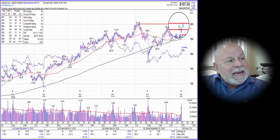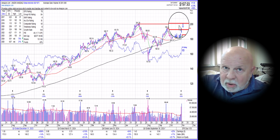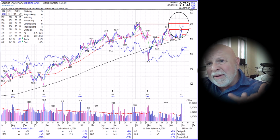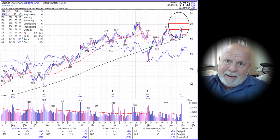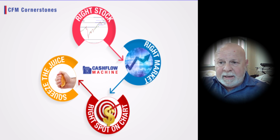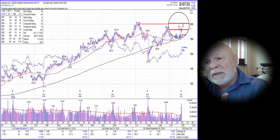The problem is we have a red market, a market that's not doing well. In other words, it's trending down short term, and the primary trend, which is the medium term trend, is about to go negative. So right now we've got a very interesting thing. We've got the right stock, Amazon, great numbers, just reported some super numbers. In the right market? Nope, we are in a red market. I'll show you in a second. We have the right spot on the chart at 201.20.